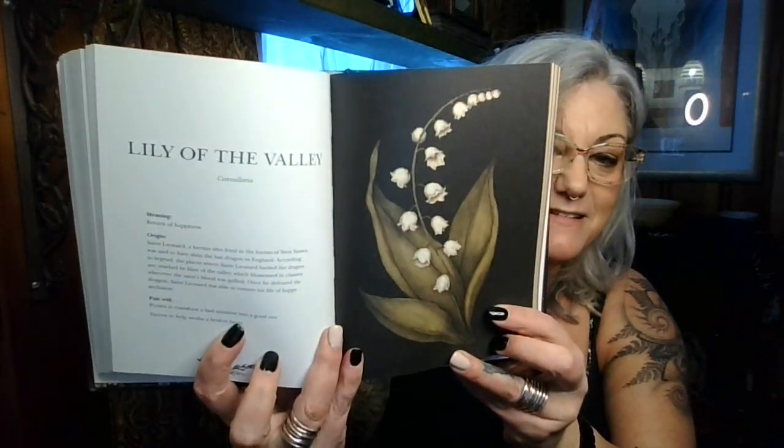Oh, lily of the valley. Return to happiness. St. Leonard, a hermit who lived in the forests of West Sussex, was said to have slain the last dragon in England. According to legend, the places where St. Leonard battled the dragon are marked by lilies of the valley, which blossomed in clusters wherever the saint's blood was spilled. Once he defeated the dragon, St. Leonard was able to resume his life of happy seclusion. Pair with protea to transform a bad situation into a good one, and yarrow to help soothe the broken heart.